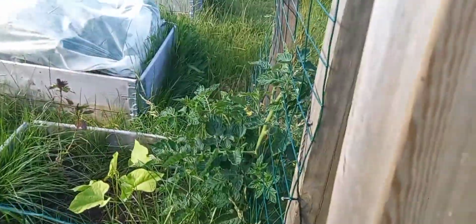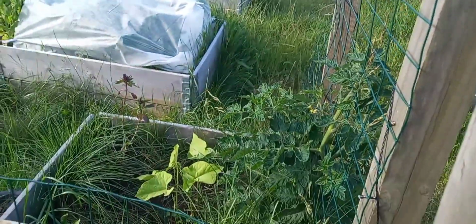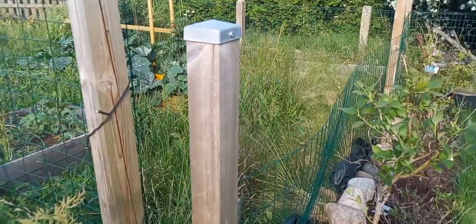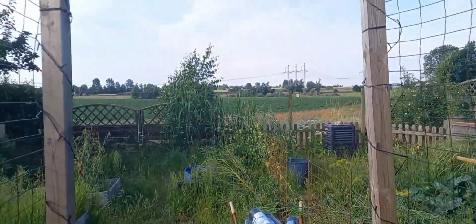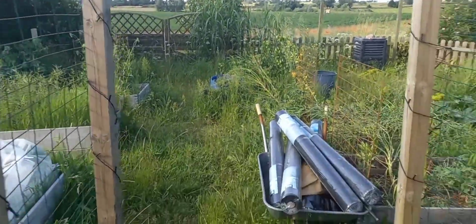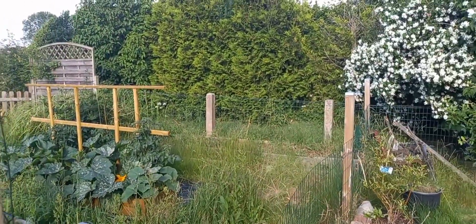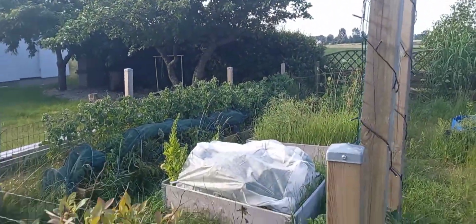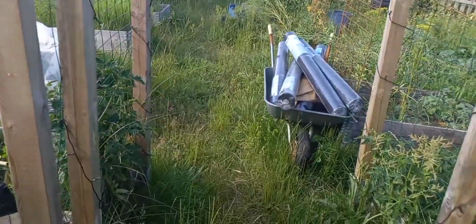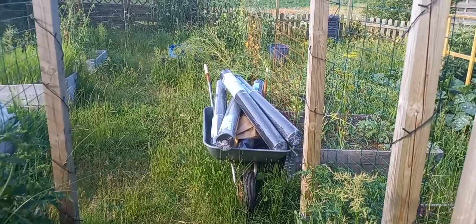Weeds, tomatoes, beans, chaos. This is the before times. Remembering to take a before, because I never remember to take a before. We have a plan.